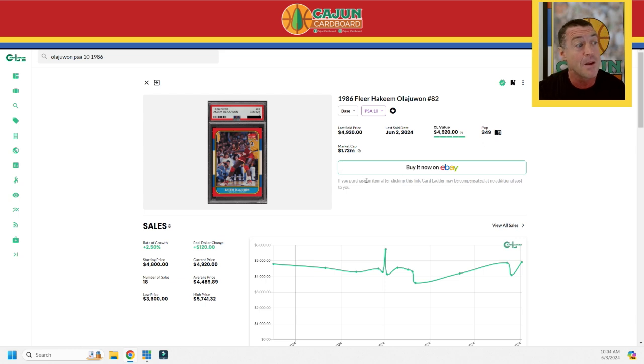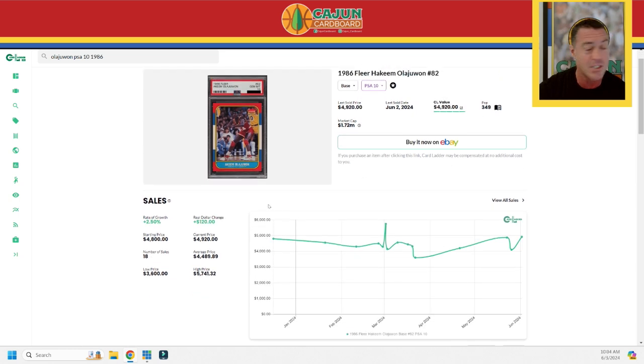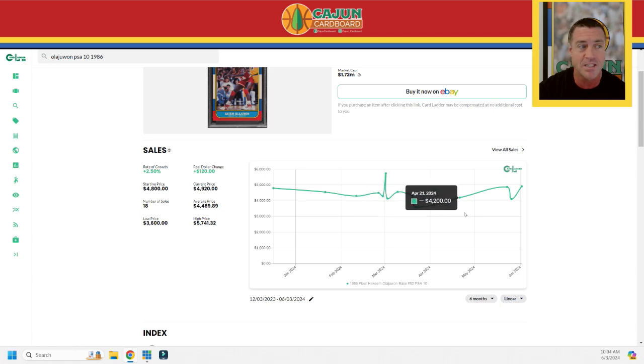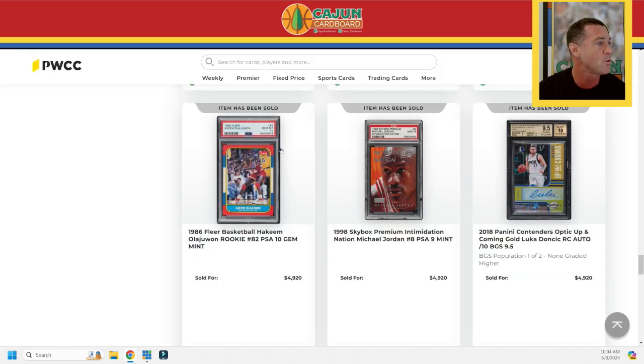Anyway, this is a Pop 349 in perfect condition out of a zillion, million, trillion graded. The card's actually flat over the last 6 months, so good to see there on the Olajuwon rookie.